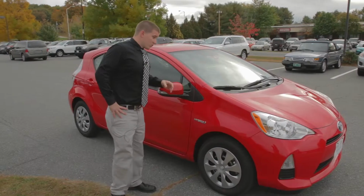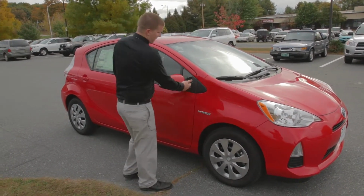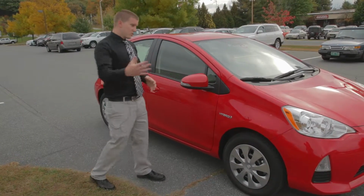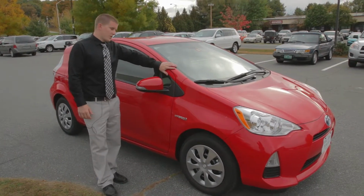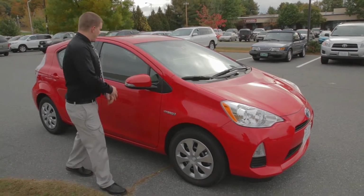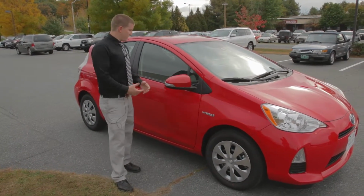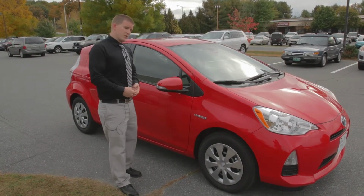So moving over to the side of the vehicle, we've got a couple of design changes that they've made. They've put vortex generators here and on the rear taillights, and what that does is it helps reduce wind drag and helps reduce noise that you may hear between this mirror and the interior pillar of this car. They've also incorporated UV protectant glass, so if you do hang on to your vehicle for a long time, it helps reduce interior sun fading and also reduces glare while you're driving down the road.